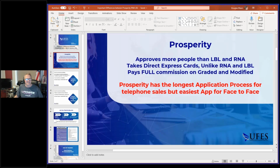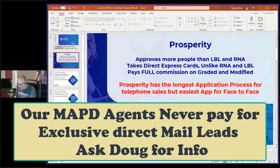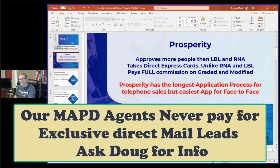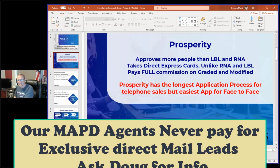The thing I love, and these are just real simple: with Prosperity, you're going to be able to get more people approved because of the way their product is. I know Liberty Bankers Life also has a preferred, standard, and modified product. I think it's like that. I get them mixed up, and maybe I shouldn't have said that. But the bottom line is, Prosperity does have that standard coverage, and then they have that graded product, and then they have that modified product.